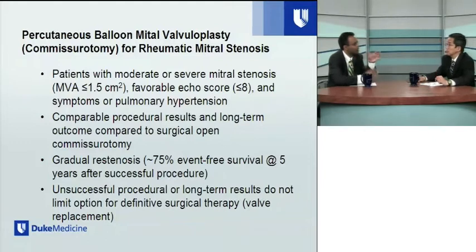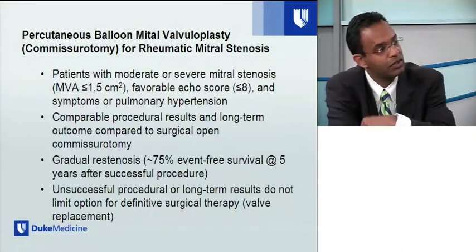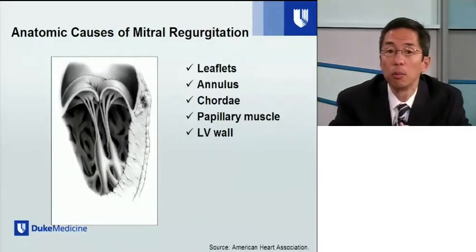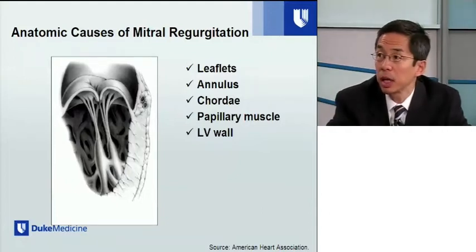So let me ask you, do you have patients that you have dilated on subsequent occasions? In fact, I guess what I'm trying to ask is, does the first initial percutaneous dilation preclude subsequent percutaneous dilations? No, we've done repetitive procedures on patients who have restenosis if their echo score still remains favorable and they don't have significant mitral regurgitation.